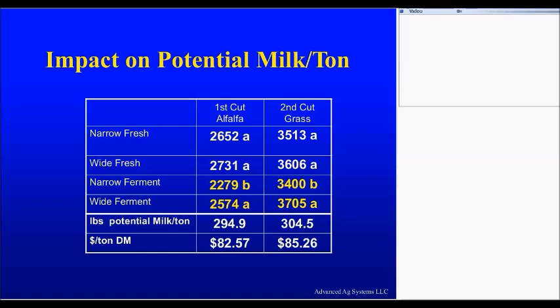Now, if you look at the milk producing ability of that, you're looking at around 300 pounds more milk in every ton of dry matter. And I took a low number for organic. I know it's closer to 30. I was just looking in the newspaper the other day on it. So I want to be conservative.